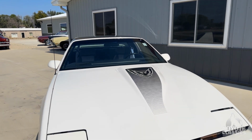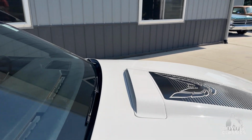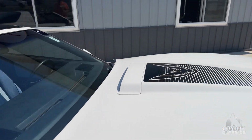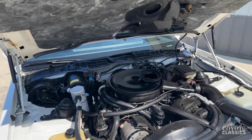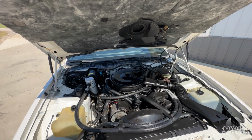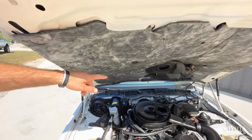But what I loved about it, I love the 82 to 84 hoods. You know, that Knight Rider look. Isn't that cool? Yep, KITT from Knight Rider had the same hood, and I think that was an 82, but pretty much the same car. Look at that. Under the hood, super stock. No one's messed with this at all. The bottom of the hood's beautiful. All the ram air stuff.